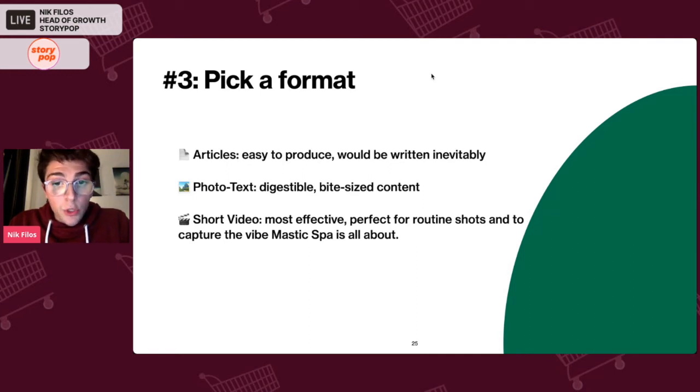And then we chose to use photo text to get more engagement. At that point, we could both create new content and repurpose some of the articles, and so we did. We found some old pictures of the founder and some old products to show the brand's history, and we created digestible photo text content about the unique ingredients used in the products.